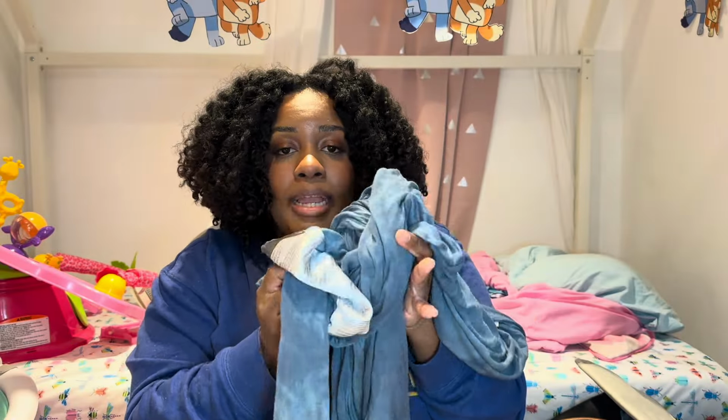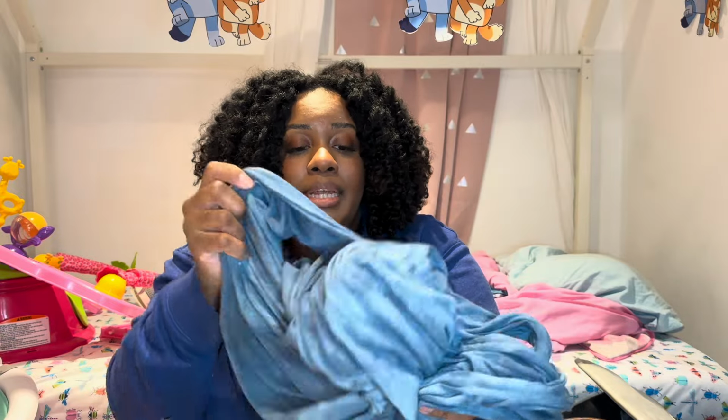I love this wrap because you can adjust it to make it as tight or as loose as you want. You could wear it in the summertime. It's nice and light and airy, so you can put this on.